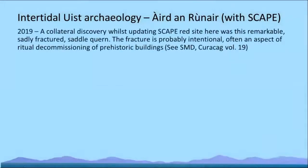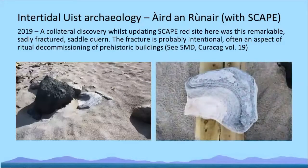So on a visit 2 years ago, we were looking at some of the sites, and there was one nice additional new find, and that was this saddle quern. It appears to have been purposely broken, which was not unusual at all, and it possibly represents a sort of decommissioning ritual practice to break the querns and put them into decommissioned buildings.